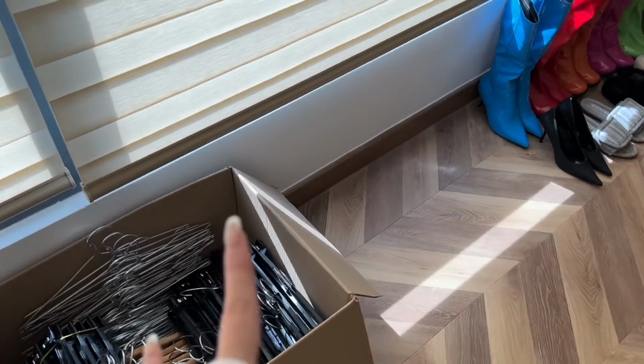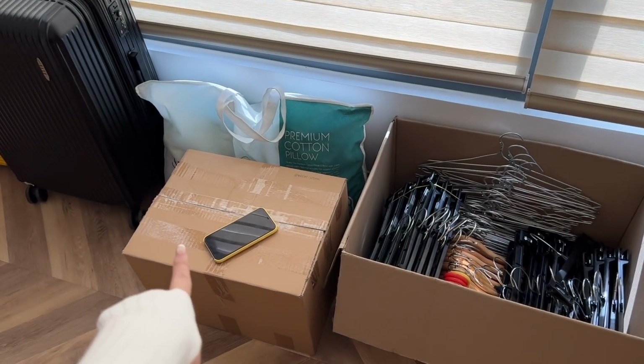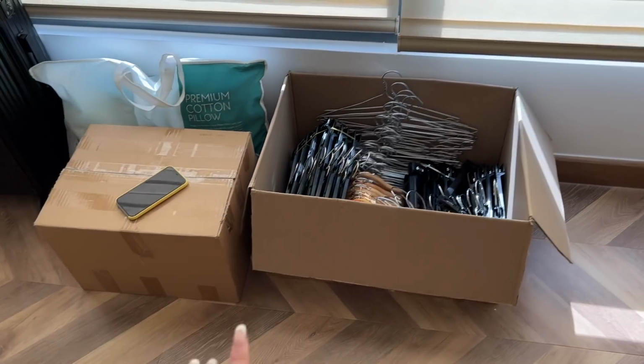I still need to do something about this side. Like, I have my suitcases. This is a box that I need to unpack. It just has random stuff. This is all of my hangers. I need to find somewhere to put this.